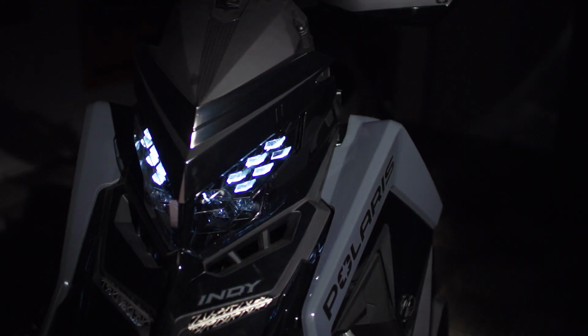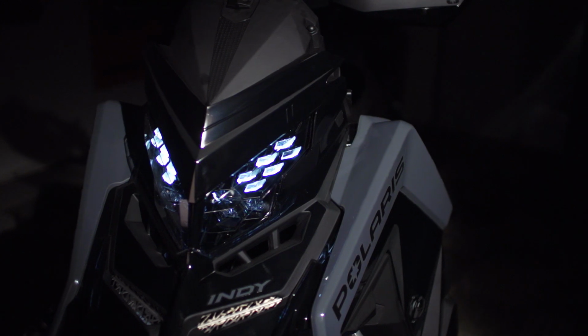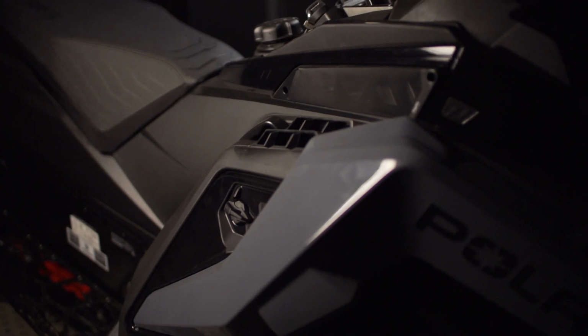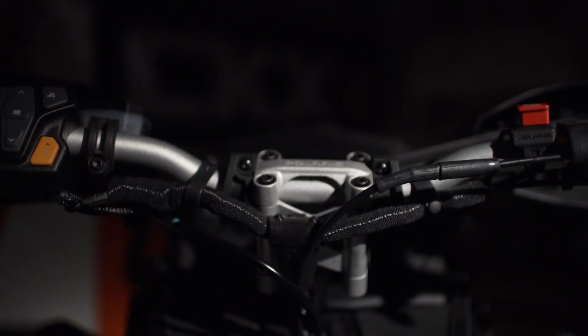The Matryx platform, and in particular the VR1 edition like this one, take the Polaris ride experience to the next level. During development, Polaris left no detail untouched to optimize absolutely everything with this new sled, and it shows. Everywhere you look, from the new bodywork to hand grips, there have been improvements.